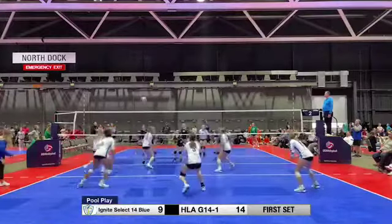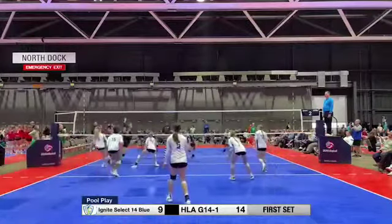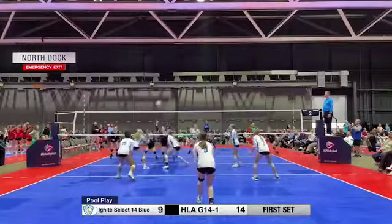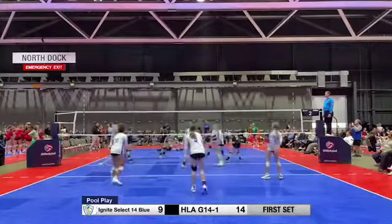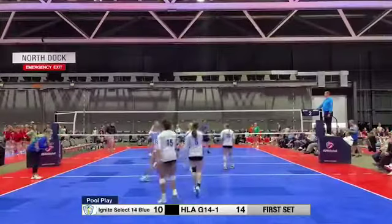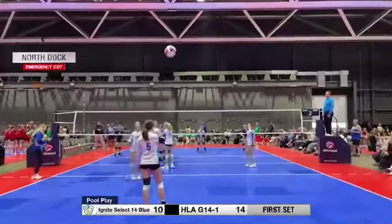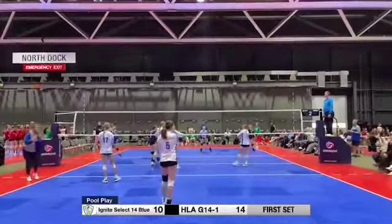They hit it back up, and this time they bump it over. Jordan with the pass to Kaylin. Kaylin out to Cameron. Cameron goes cross court. HLA with the dig. Cameron gets it up, and then Kaylin with the big swing. That's a kill for Kaylin. Beautiful swing by Kaylin in the middle. Jordan back to serve again, looking for more.